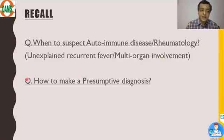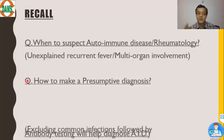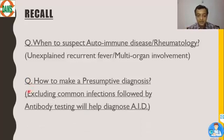Next question we had, how to make a presumptive diagnosis that it is rheumatology. By excluding common infection, followed by antibody testing, will help diagnose autoimmune disease. So this is going to be the thread throughout our rheumatology. Today is the first session. This is just the basics of what is coming next. Details of rheumatology we are going to learn with each passing day. But today I hope we have built a strong basis for what rheumatology is.